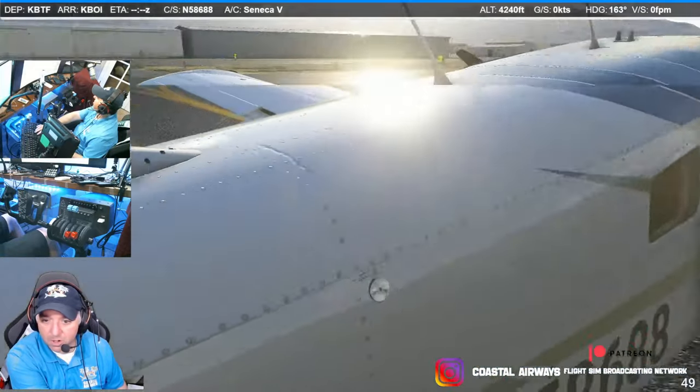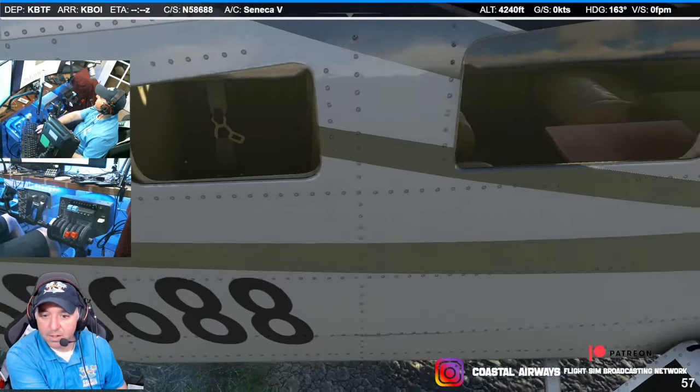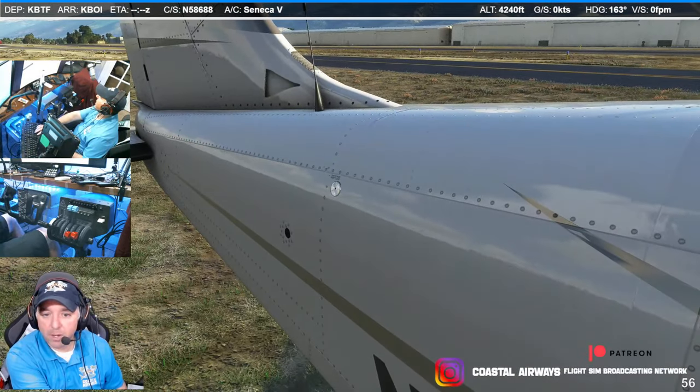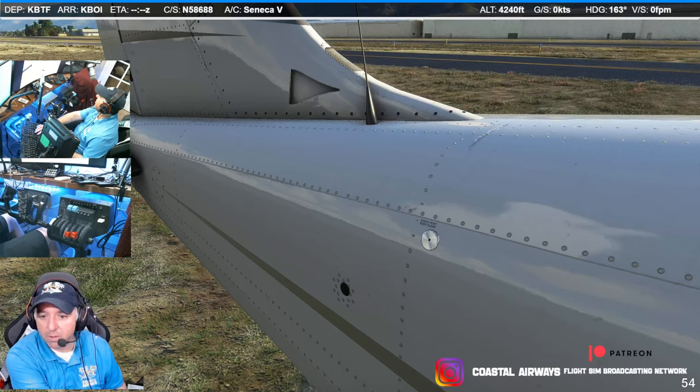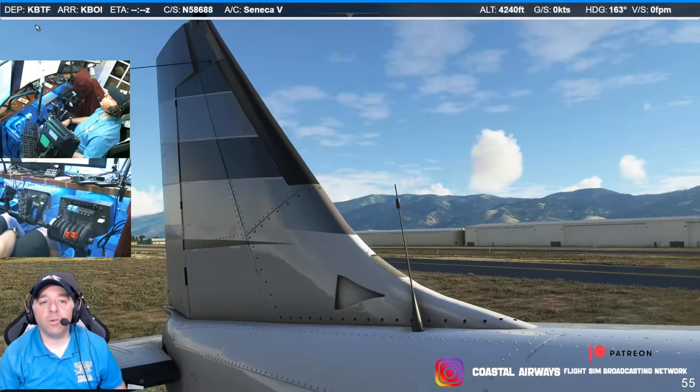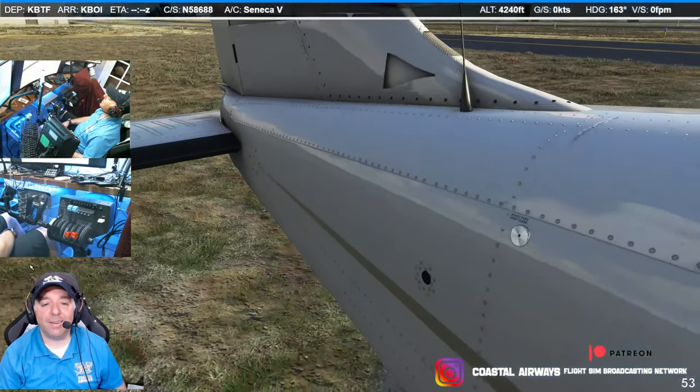Come down here. We're going to start on the empennage of the aircraft. Okay, that's back here. We'll take a look at your static port, which is right there. You can see that silver thing. That's your static port. You come up, you look at the vertical stab. That looks great. Antennas on the aircraft.